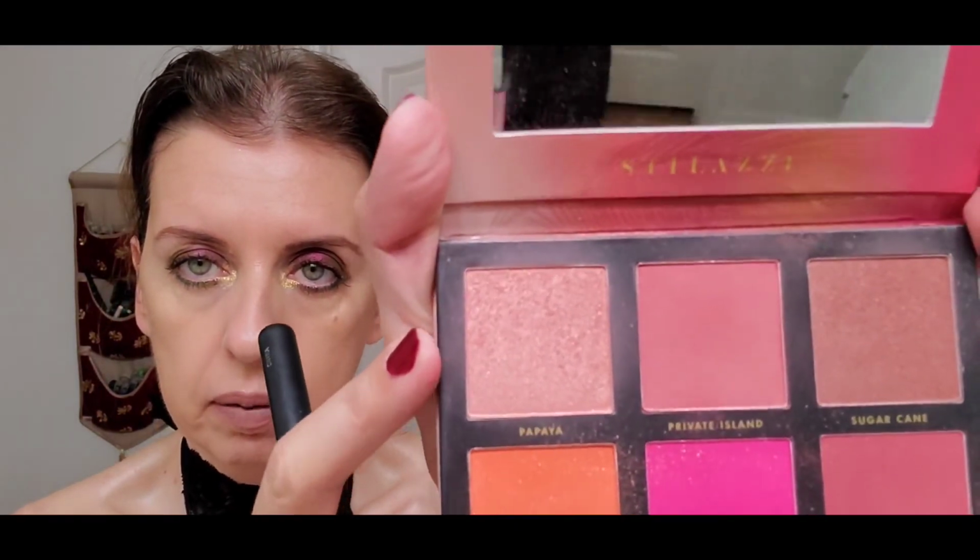For blush, I'm going to use this Papaya by Estilazzi from this Barbados palette. This is kind of a shimmer. Actually, it is a shimmer. So on the high points of the cheek there. It's a lot more intense than it actually would seem to be.